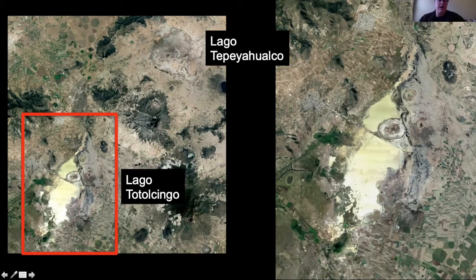These basins were heavily converted to agriculture through the 20th century, and the groundwater that supported them was tapped extensively by Mexico City starting in the 1970s. Both lakes, Tepeyahualco here and Totolcingo here, have been totally dry since 1993. There are still some limited wetlands southwest of Totolcingo, which you can see sort of here. But it's unclear how diverse they are and what species occur there.